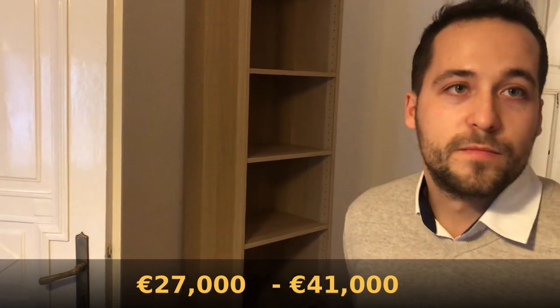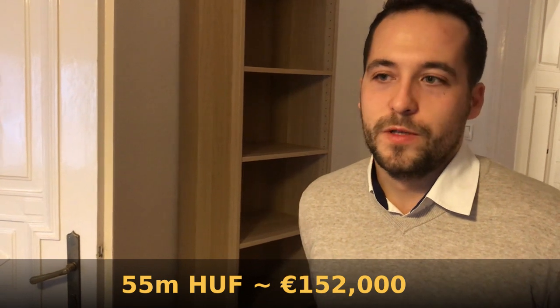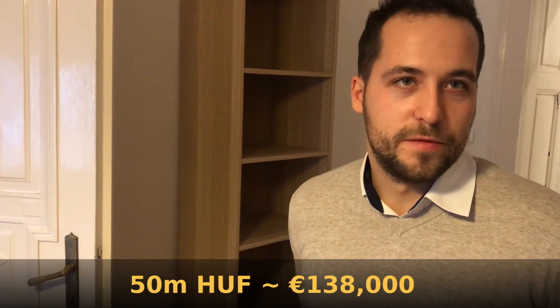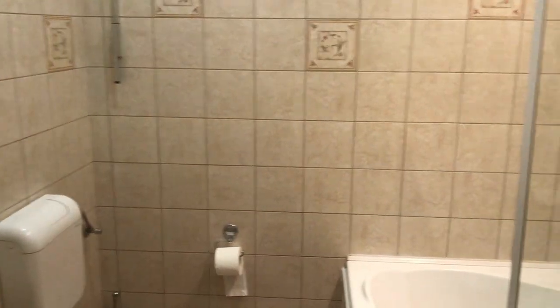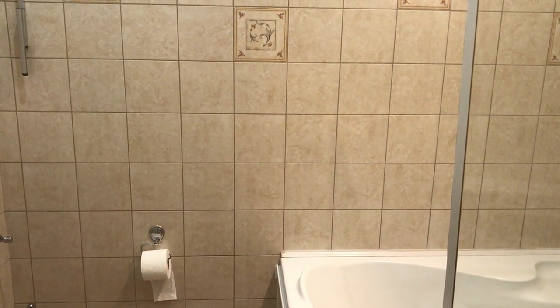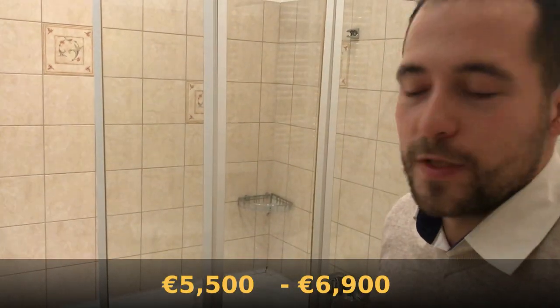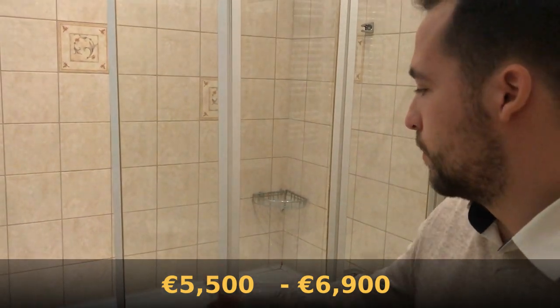So the apartment is going for how much right now? It's being advertised for 55 million, but in the current market situation, it is probably negotiable down to 52 or maybe even 50 million forints. How much does a full bathroom renovation cost, which is not what you recommend right now, but just out of interest in Budapest, roughly? For about this size of bathroom, so this is a normal medium small size bathroom, it costs around 2 to 2.5 million forints, and that also includes the change of the pipes, the tiles, all the furniture.